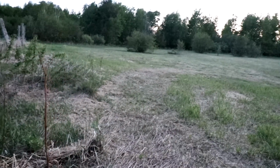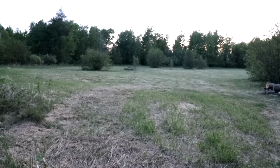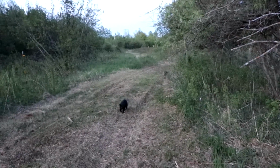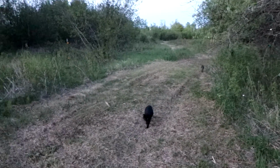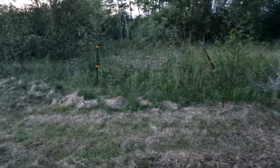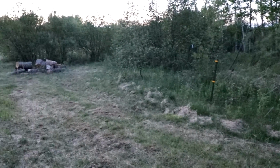We have that one overlooking this back pasture. And the deer like to use this mowed pathway here. Well, even when it's not mowed, they use it. And then they walk through here.